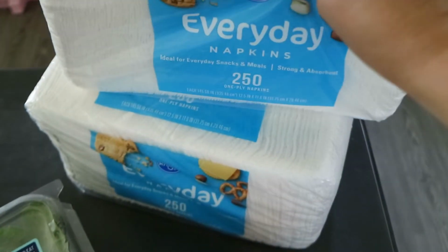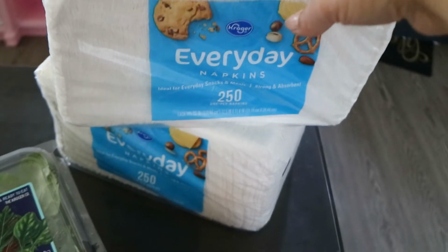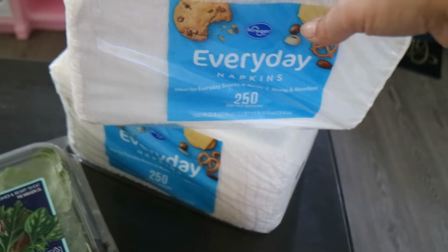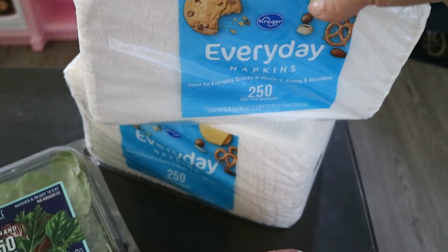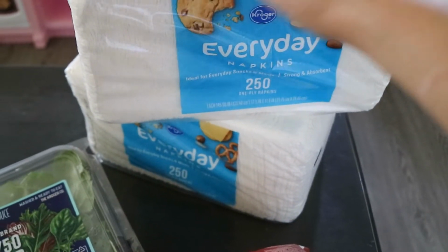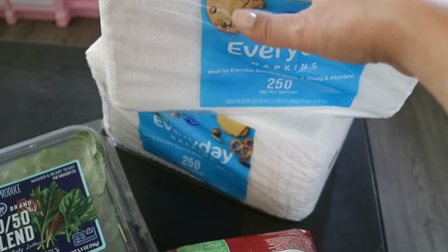I also got 2 packs of napkins. They were 2 for $3, and we needed more paper napkins. We do use cloth napkins here as well, but I need to get some more cloth napkins, honestly, and put them into rotation. It's on the list of things to do, right? So I got some more paper napkins for now.